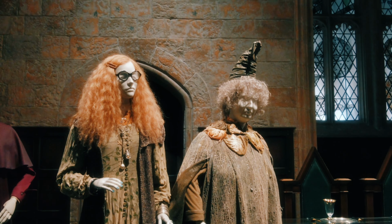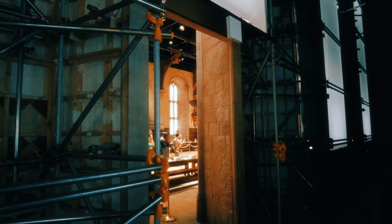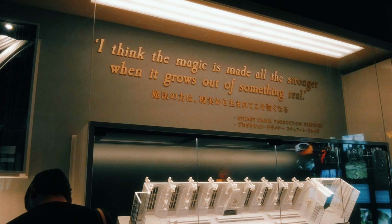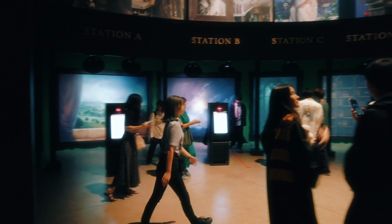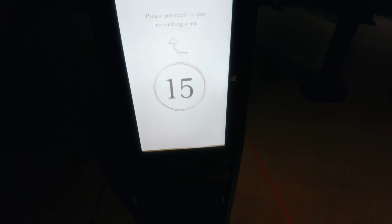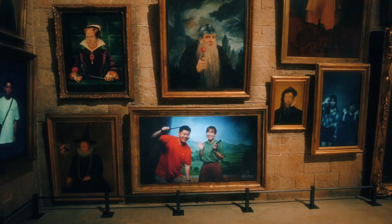Next, what to expect. Well, since it is a making of studio tour, as you've seen, you'll find a lot of elaborate sets recreated with interview snippets from the crew, sometimes cast, sketches even. Besides the sets, there are also interactive experiences that double as photo and video content for you to download later to wow your social media followers or family members or just for you to look back on it.